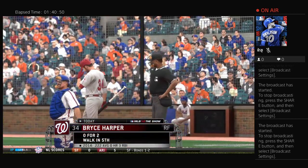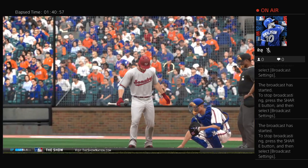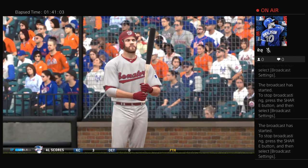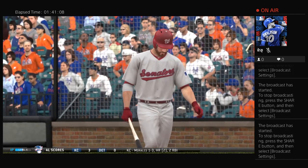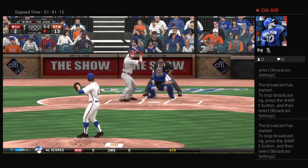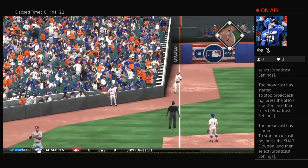Bryce Harper will stand in for the 4th time now, still looking for his first hit of the ball game. And he's not the only one either. This has been a great pitching performance so far, and they've had these guys chasing their tails all game long. Here's the first offering. And this ball's going to find the seats down the left field line. Foul, strike one.